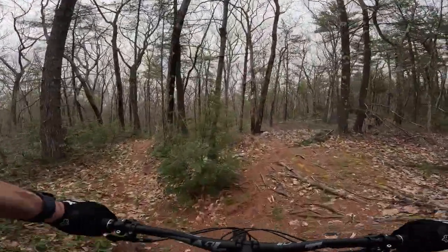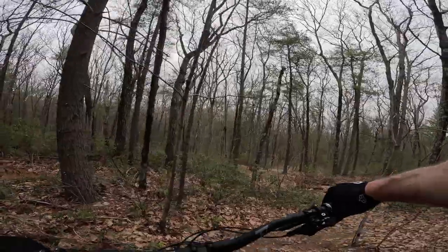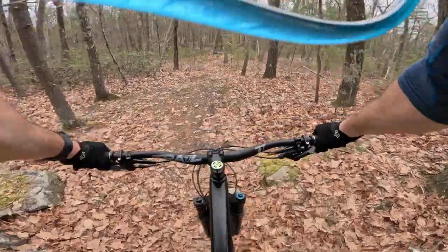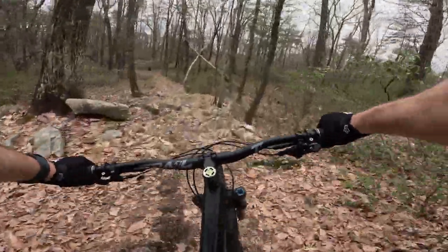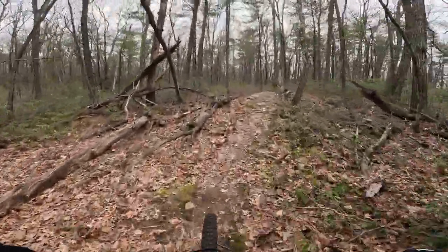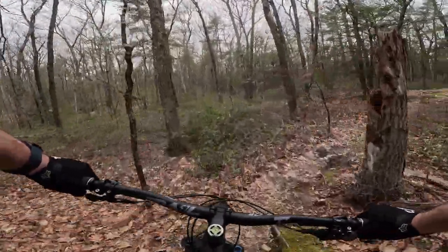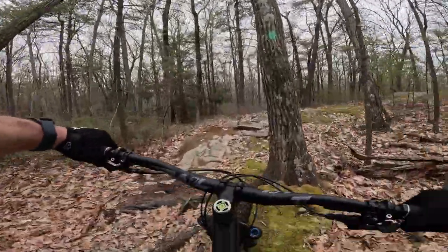Working on some more of the tech here. Whoa, come on now, just a root. There's a roller. A little bit of a loose one. Watch out for the rock sticking up. There you go. Tie some of the good riding together. I wanted to get a little bit more mileage in, but if I do want to do that, I'm going to have to climb back up. Maybe there's another path I can take.